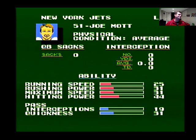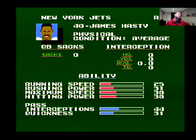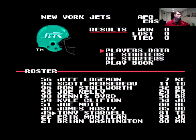Joe Mott, left outside linebacker, hitting power 44, not too great. James Hasty, secondary, 38 hitting power, not too good there. Same thing with the left cornerback, Tony Stargell, 38 maximum speed, 31 hitting power, not so good.